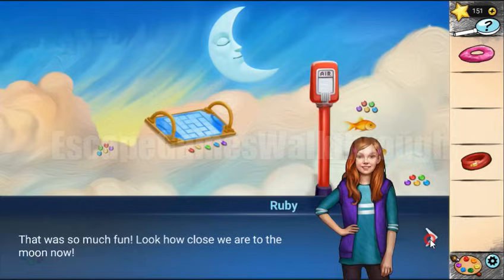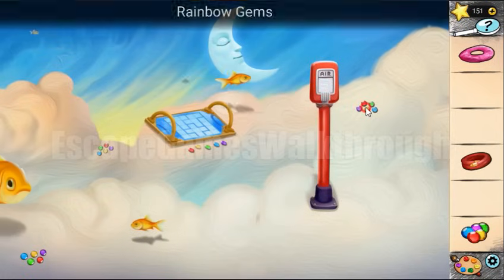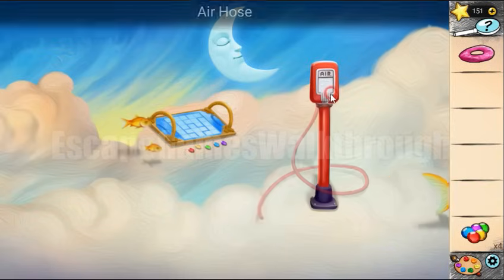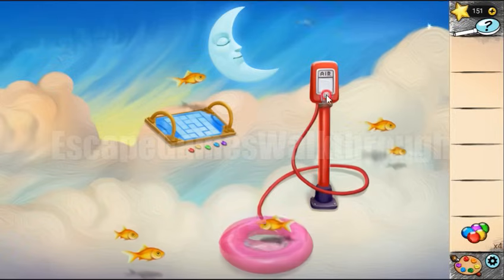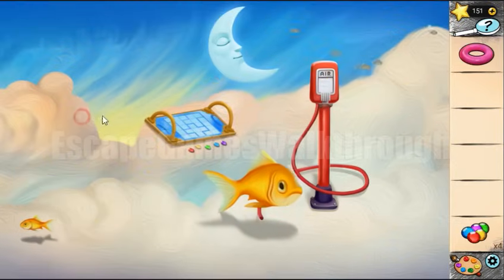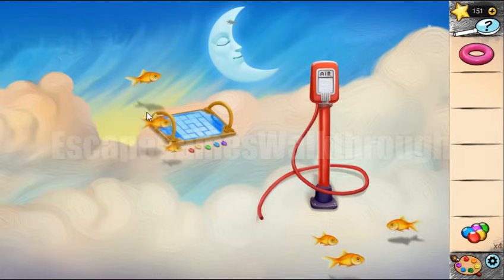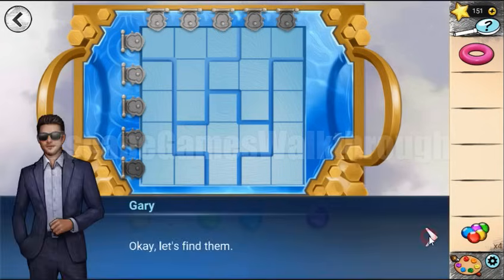And so we are high above, and now let's solve another puzzle. First, let's collect these colored balls. Okay, and we also have an air hose, so let's blow this tube, and we can go down. Hey, how is it to go down? We can't go down because we didn't build the rainbow bridge, so let's build it.